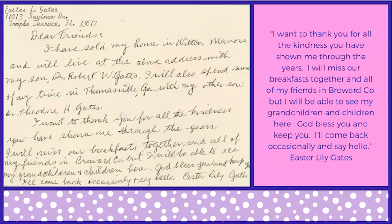So this is the handwritten postcard from Easter Lily Gates. She's writing to a friend, stating that she is going to be moving to Temple Terrace to be with her children and grandchildren, but that she will love and miss Broward County itself, but she'd come back to say hello.